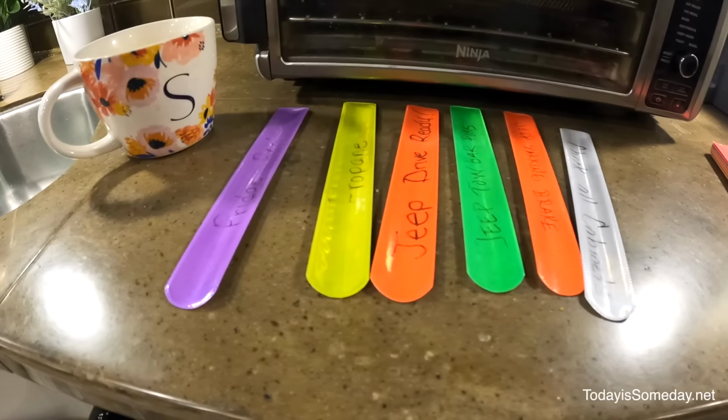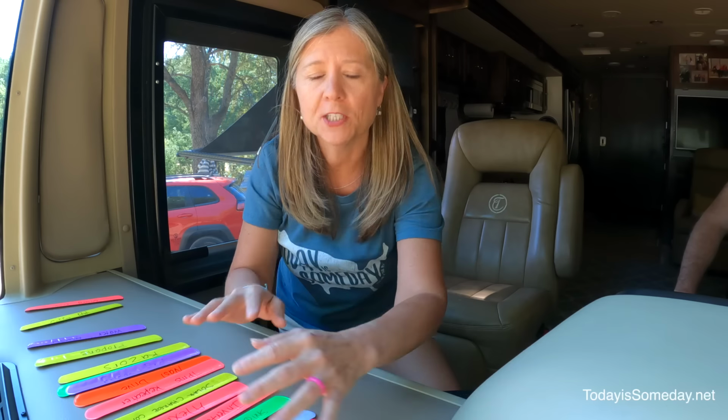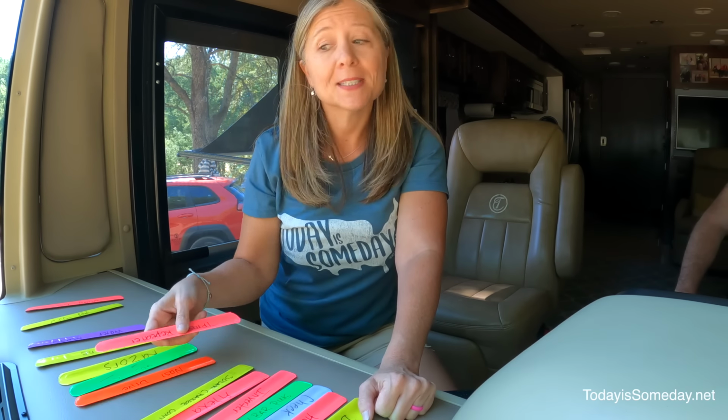Even after 6 years on the road, we still use our checklist. We also update the checklist whenever we need to. If we get rid of something that was on the list, we take it off. If we add something new that needs to be added to the list, we write it on there. So don't be an RV newbie. Use an RV checklist every time you break down and set up your RV.